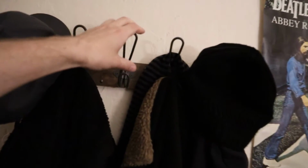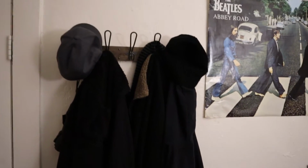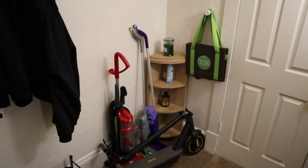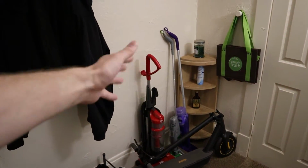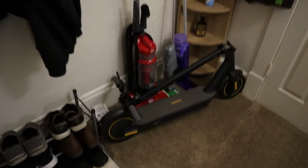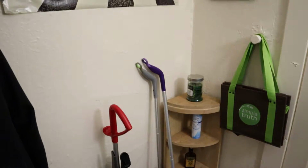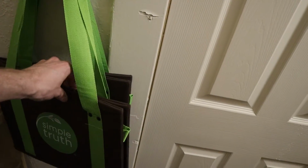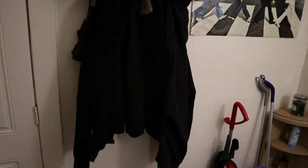Here's a coat rack that I installed. This wasn't here when we moved in, but it's really handy to have. So, yep. And of course the Beatles. And as you'll see later, I have all my cleaning stuff out here, at least the vacuum and the mop and broom. And my scooter that you helped me get for Christmas. And these are shopping bags, so we don't waste plastic bags at the store. And it's close to the door, so you can just grab those on your way out.